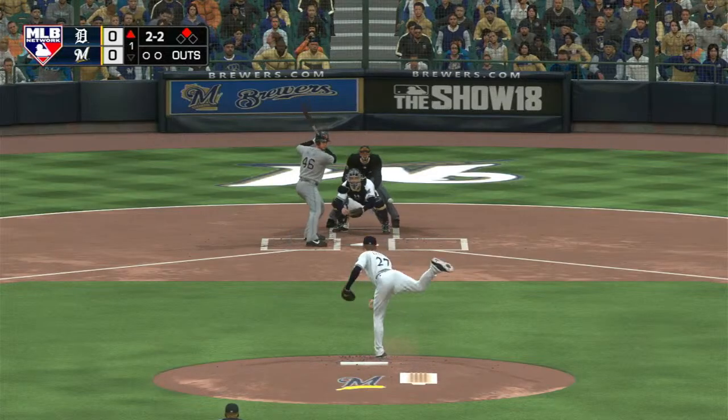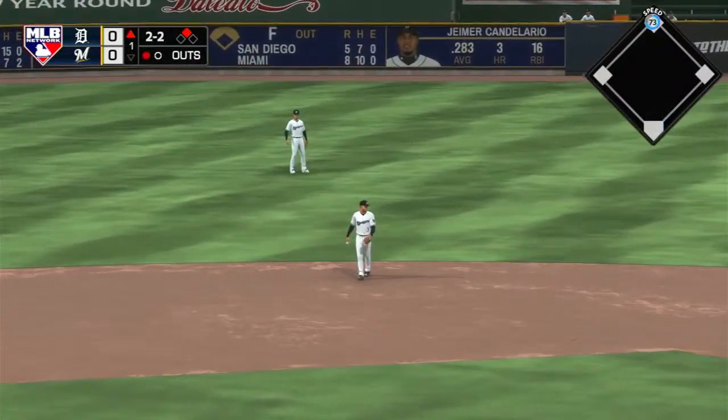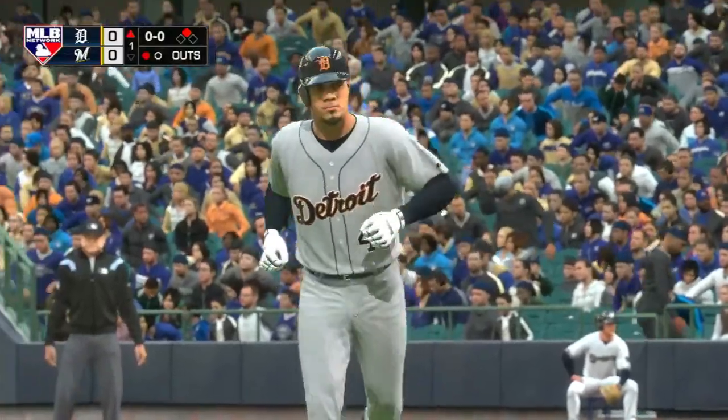Here's the pitch on 2-2. Now a swing and a ball popped in the air back behind short. Arcia will stay with it as he backs up and puts it away. 1 gone. So a moment now to take a look at the starting lineup for the visiting Detroit Tigers.